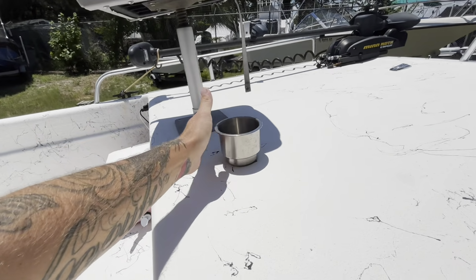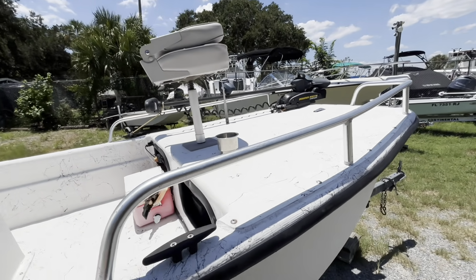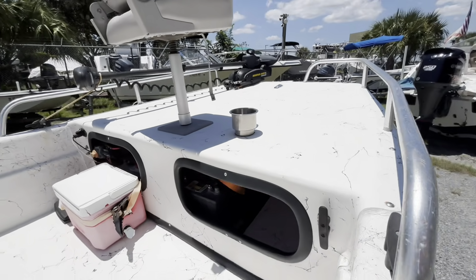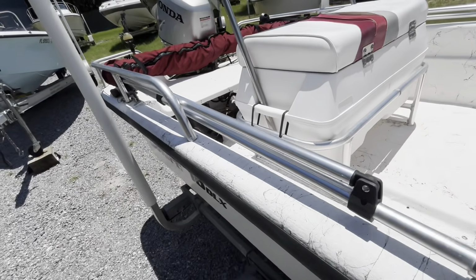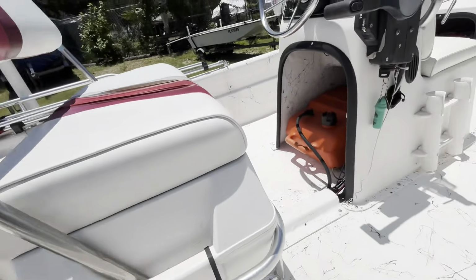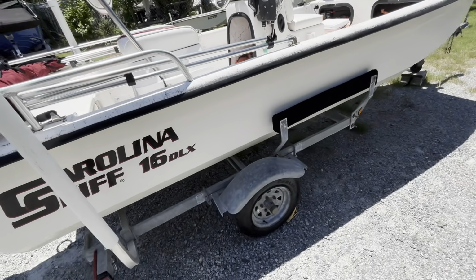Not a bad spot for a cup holder, brother. Let me tell you, sitting up there trolling around, fishing. Keep your LaCroix nice and safe right there. This is a really good Carolina Skiff option if you're looking to get into the skiff game. A huge upsell for this boat is the price.